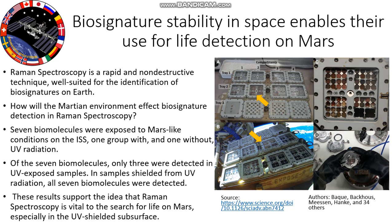So to summarize, Raman spectroscopy can be a vital tool in our search for life. But the big question is, is it effective outside of Earth? So of the 7 tested biomolecules in this experiment, only 3 could be detected in the UV exposed samples. When samples were shielded from UV radiation, all 7 biomolecules were detected. This shows that when searching for life on Mars, we need to look below the surface. Biosignals on the first few centimeters of the surface are going to be hard to detect, almost impossible, and we need to search deeper.